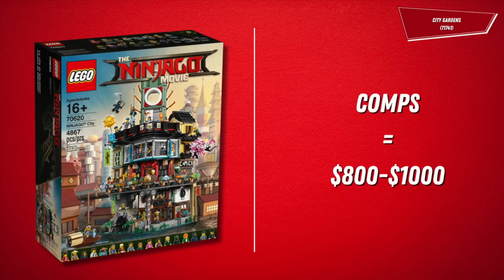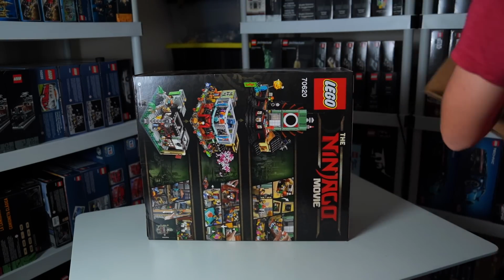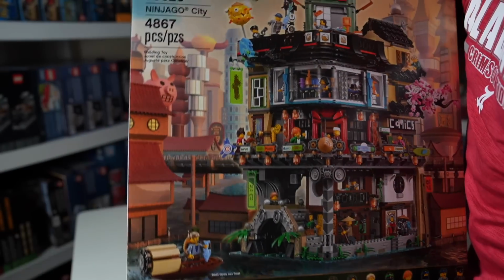And then comparison on this set, there's really only one set to compare this set to in my mind, and that's Ninjago City. This one retired, I think 4 or 5 years ago. It's probably my favorite set of all time. This one retails now for $800 to $1,000. I have a sealed copy still in my collection. I love this set. And then the benefit to all these other Ninjago City sets within the City Gardens here is it's going to tie into that whole Ninjago modular line, if you will.